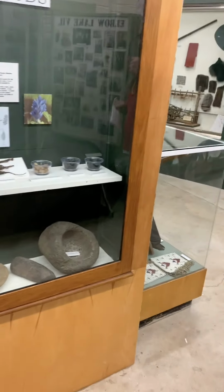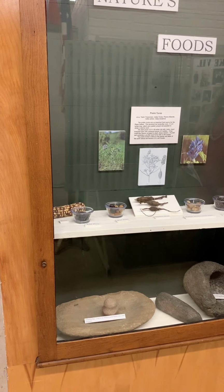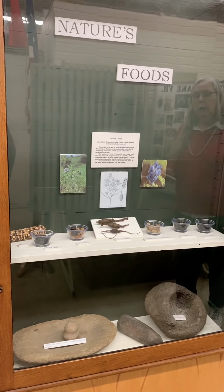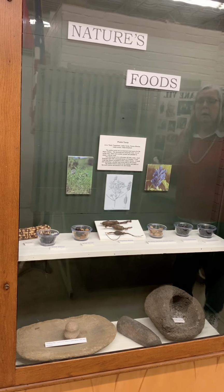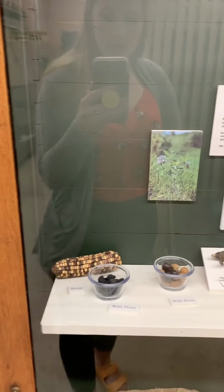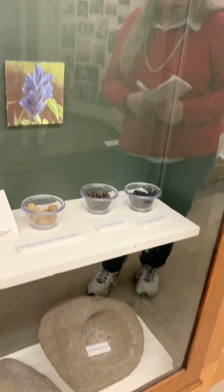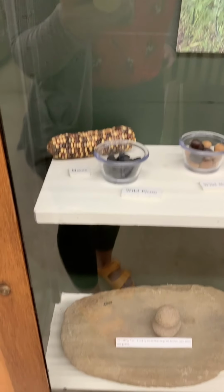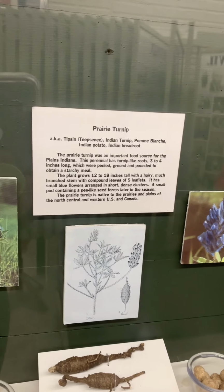In this case on the end, what I want to point out is the tips in our root. This was a plant commonly called the prairie turnip. It grew wild out here on the prairies. The Indians used it for like a starchy root vegetable, kind of like a potato. The French fur traders that came through would use it the same way. They translated it to pomme de terre, or potato of the earth.